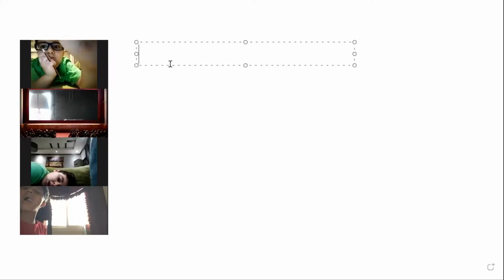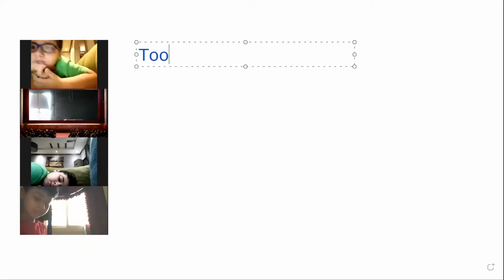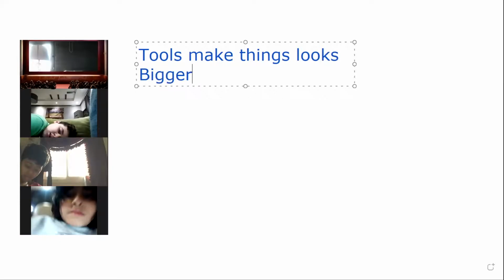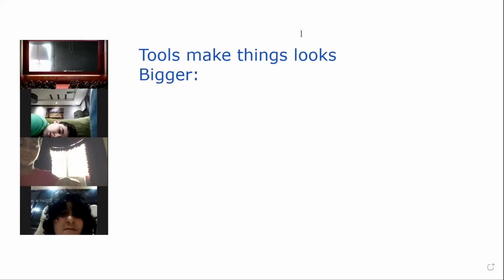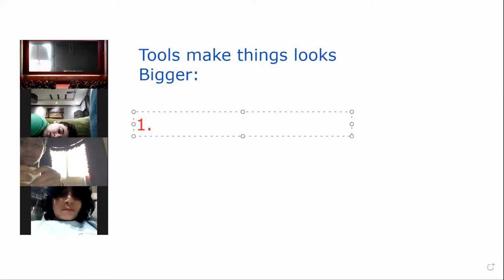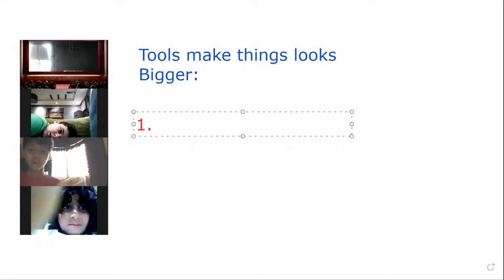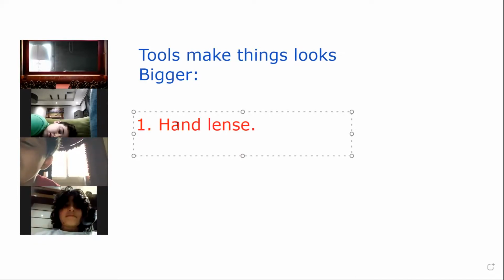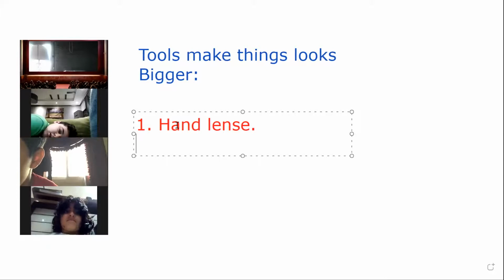Let's see who's here. First of all, let me write it for you. Tools make things look bigger. What are they? Give me names of tools that make things bigger. Number one. Hiya, Salim. Give me a name of a tool that makes things bigger. Harmonica? No, harmonica is something that makes sound. Hand lens. Excellent. It's a hand lens.